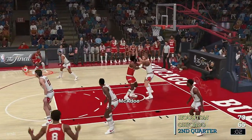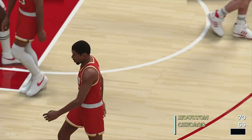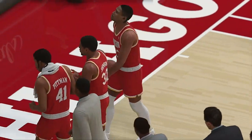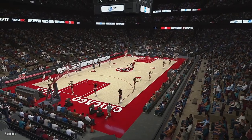Johnson outside. Here's McAdoo. Can't cash in from close range. Magic Johnson. He's feeling it tonight and has been the driving force for the Houston Rockets. He has really delivered at the offensive end. He's torched them for 24 points so far. And we'll be back with you shortly.